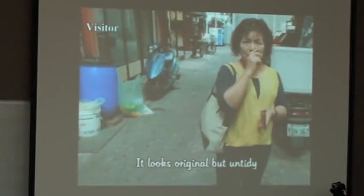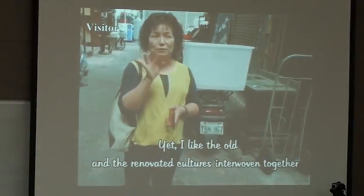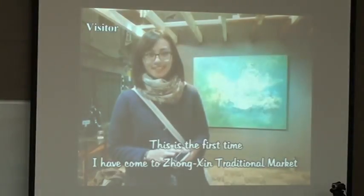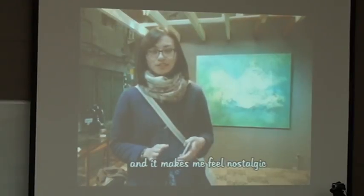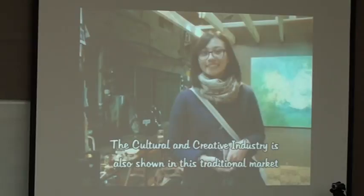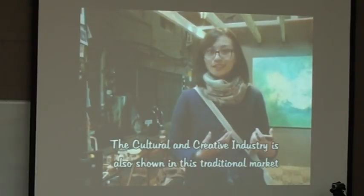It looks original but untidy. Yet, I like that the old and the renovated cultures are interwoven together. This is the first time I have come to Zhongxing Traditional Market, and it makes me feel nostalgic. Everything here has its story and history. The cultural and creative industry is also shown in this traditional market.